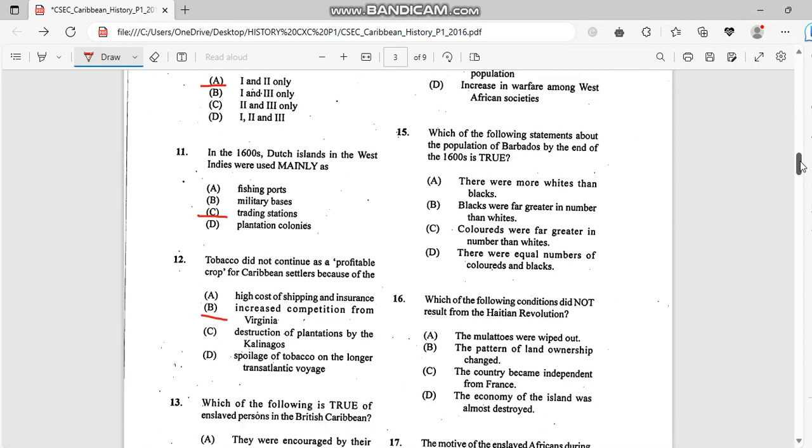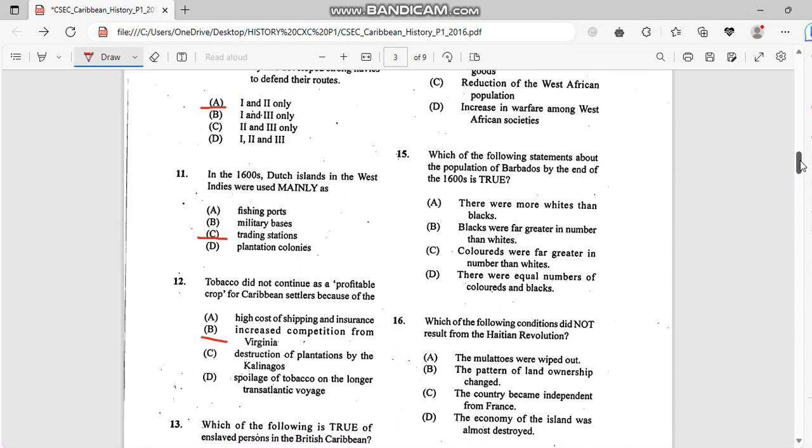Number 15. Which of the following statements about the population of Barbados by the end of the 1600s is true? They were shipping in all of the enslaved, and most of the slaves were from West Africa, so you were to find more blacks than whites. So the answer is B. Blacks were greater in number than whites.